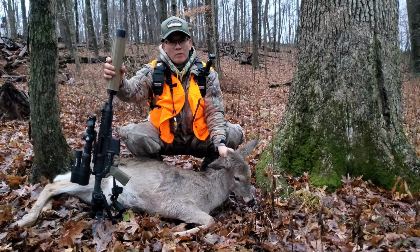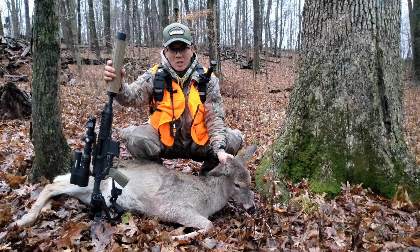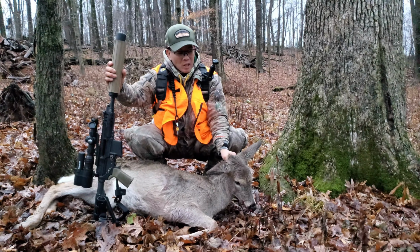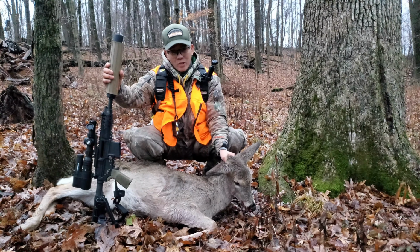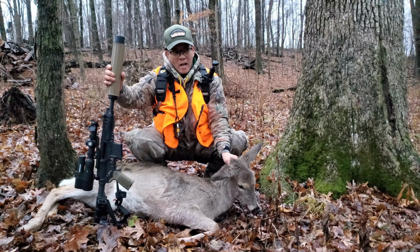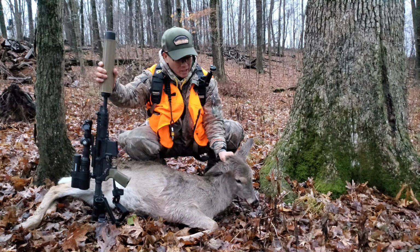And I'm shooting this 350 Legend Subsonic. I was like, man, that's an awfully long poke, so I just decided to pass. About 15 minutes later, I look to my west and there's that little spike horn buck. I got him on the Tacticam video. And I look back at the feeder and here she was. Heck, who knows how long she'd be underneath there.